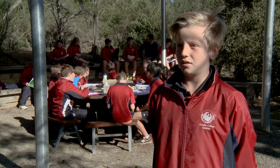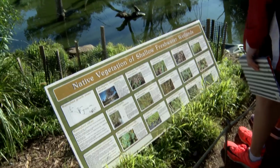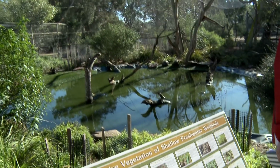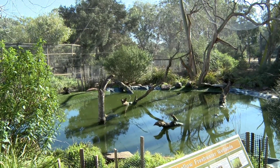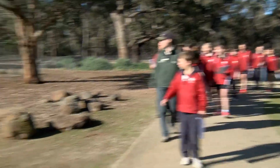The last activity we did a walk around and we looked at different animals such as birds and different ducks, and yeah, it was really fun. Look how old he is, guys.